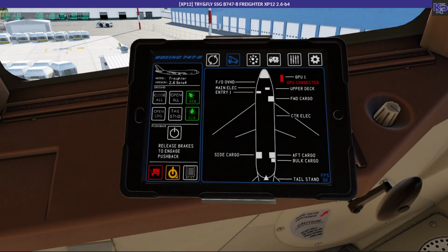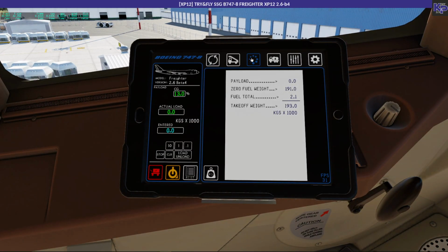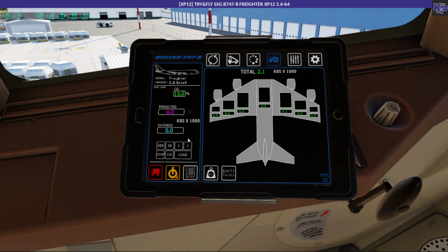Then let's go here. This is the payload. Now we're going to add 5 tons of something. We're going to be very light. It's a test flight, and we shall take 10 tons of fuel. That should be enough. Load.